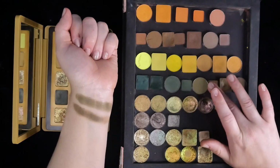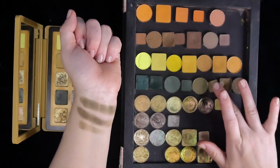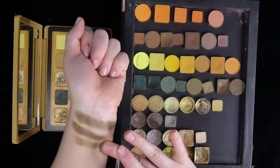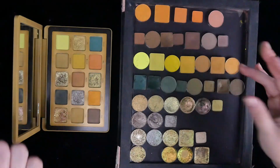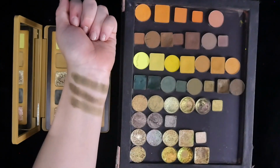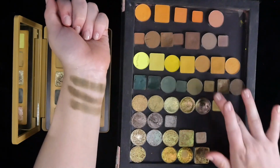Next one, I don't know the name of this, but it's from the Viseart Dark Mattes. Viseart shades swatch badly. We're going to try it anyway. Alright, I just took a little bit of that top layer off. Let's try again. Okay. That is really close. So that's from the Viseart Dark Mattes.